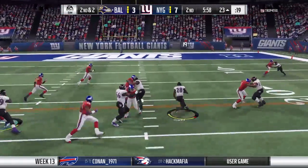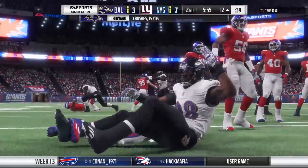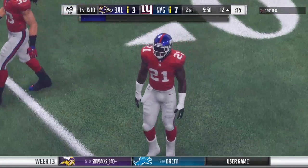This is Howard on 2nd down. And down inside the 15, shy of the 10. 12 yards the pickup there, good for a Raven first. Boy, he does it at a high level, doesn't he?